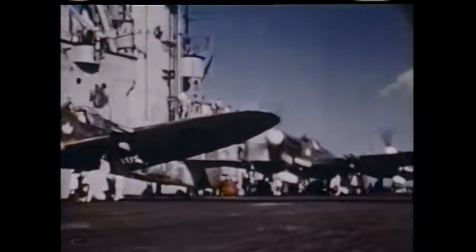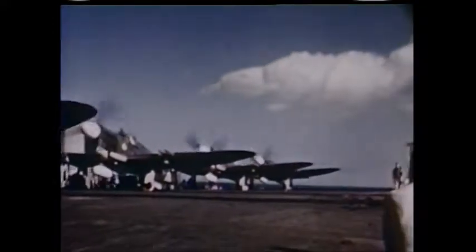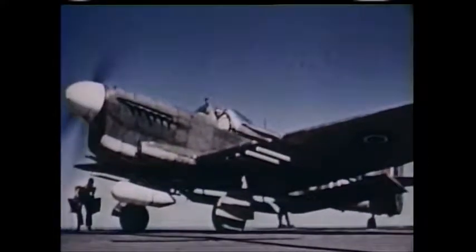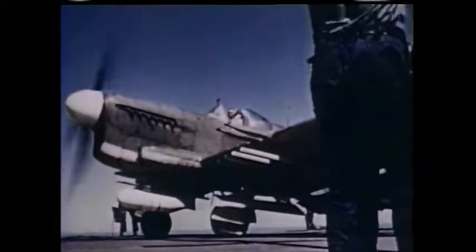Crews are ready, the Warrior is headed into the wind at better than 20 knots. It's a tense business sending squadrons up from a carrier's decks. But the wind is fair and the weather is good, and Canada's Navy has new crews to train.